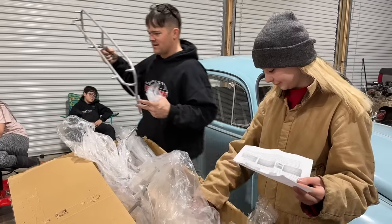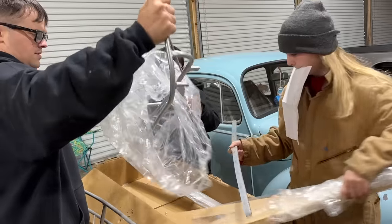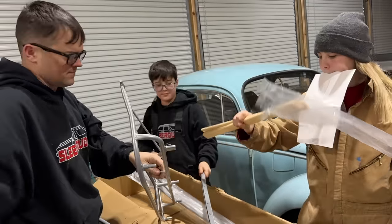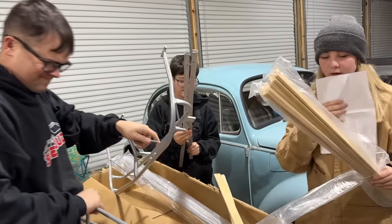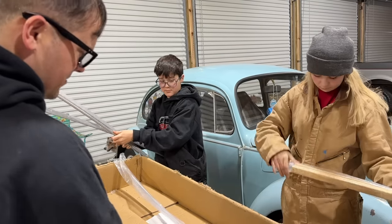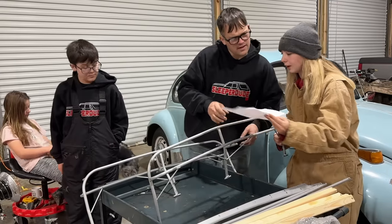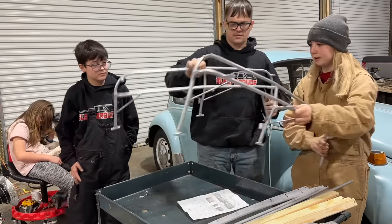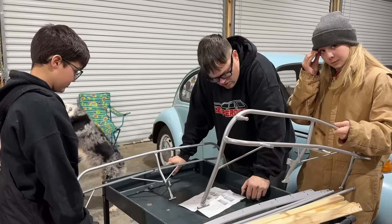Let's get all our pieces out here, figure out what we got. I'm assuming this is the front and back. Oh, we got some wood. What's that, spruce? Looks like we're assembling a tent or something. This is like the front and back assembly, times two. Are they the same then? Yeah. They look different to me. I guess they're just facing different directions. Yeah. Long cross tubes.